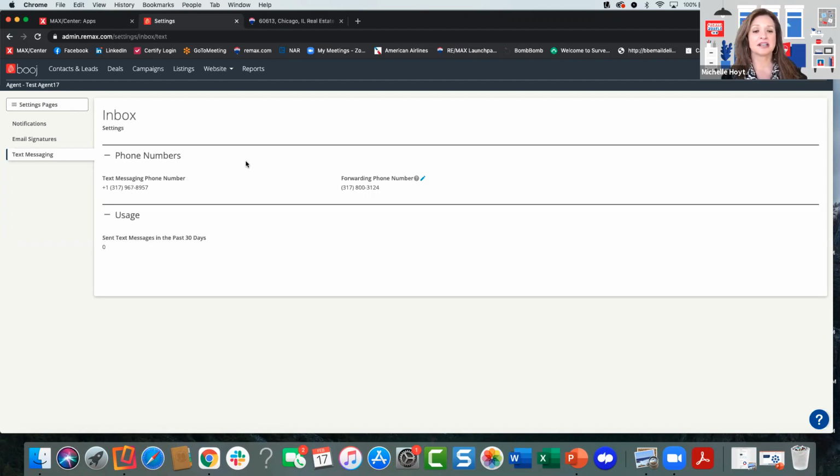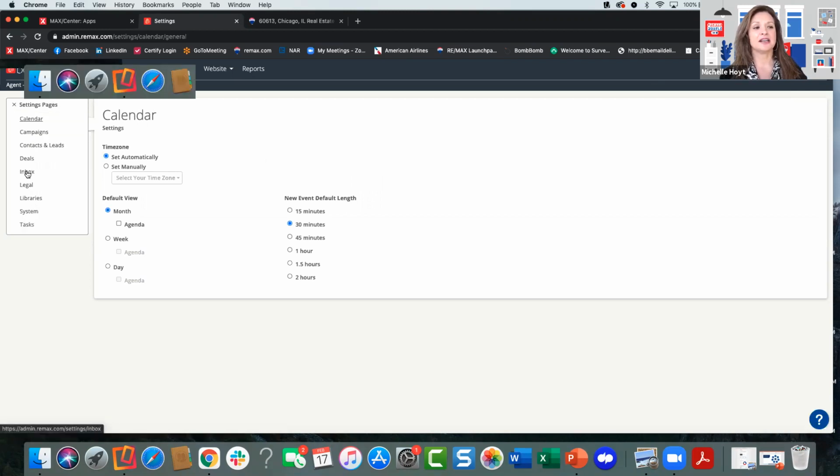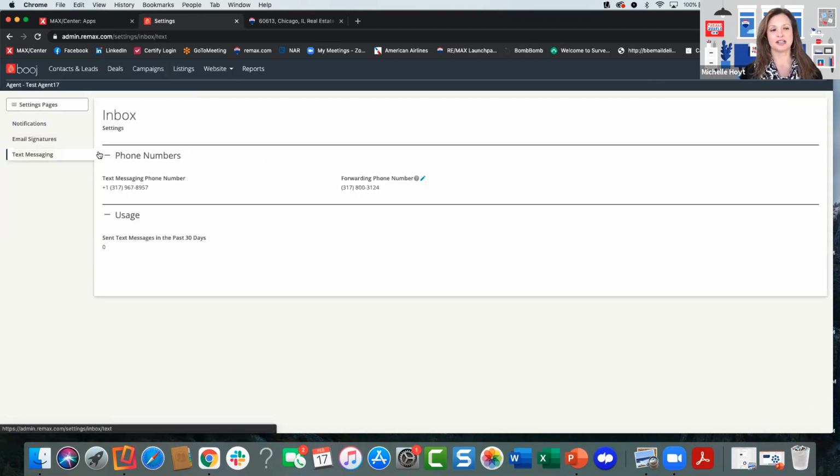You can simply text straight out. Notice it says forwarding phone number is your real cell phone number, but if you want to keep it simple and you like to work on desktop and you're tired of typing on your phone, you can text your clients directly from here. Again, that's under settings, settings pages. That's under inbox, and you set up text messaging here.